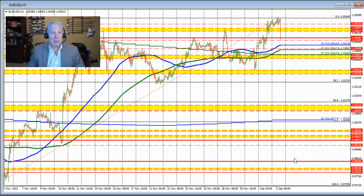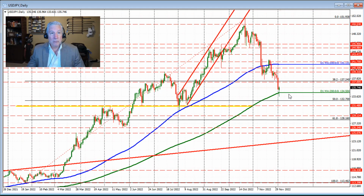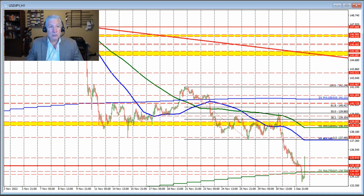Let's take a look at the dollar versus yen, and that moved sharply to the upside here. Off the daily chart, the price moved back above the 200-day moving average of 134.504. We broke below that level earlier today, which was the first time going back to March or February of 2021, I think. So moving back above that level is more bullish off of the daily chart. At least it's a disappointment that the break did not continue its move to the downside. So that 200-day moving average comes back into play on the downside, if the market should somehow rotate back to the downside. We will see.